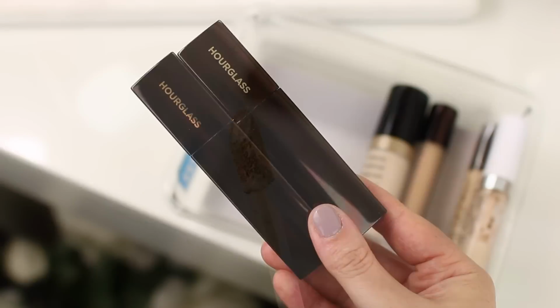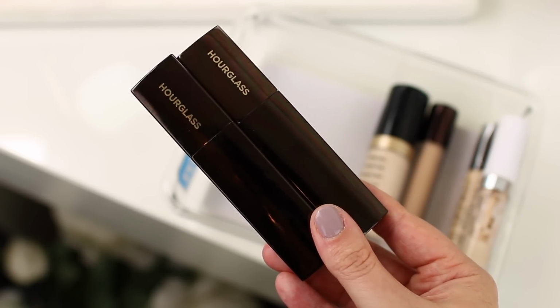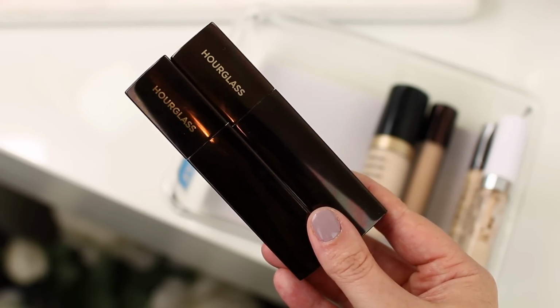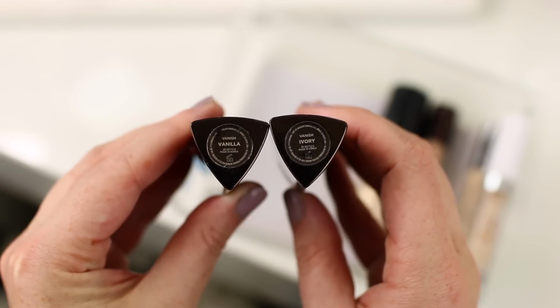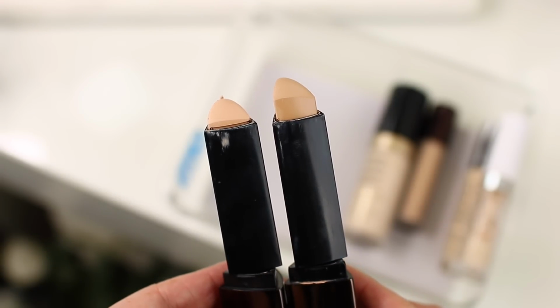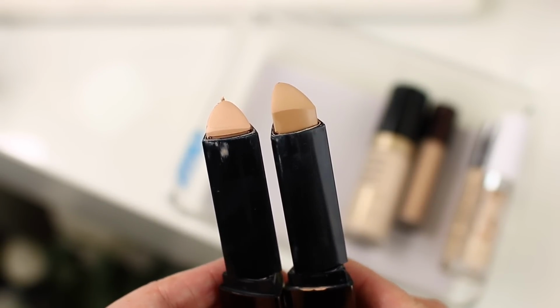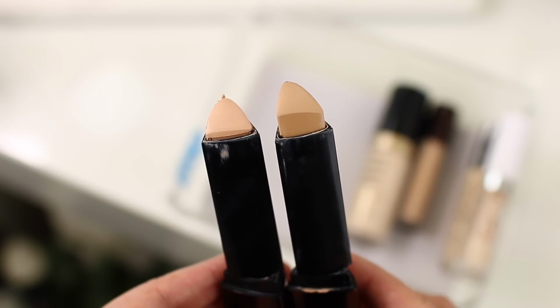Then I have two of the Hourglass Vanish Seamless Stick Foundations. I really love this foundation for fall and winter because it's very hydrating. It gives really, really good coverage. It's very blendable, and it looks beautiful on the skin. It's one of my go-tos. The only thing is that the shades that I have aren't my perfect shades, so I just kind of mix them and make them work because I'm trying to use them up, and then after that I might go and repurchase it in like my perfect shade.